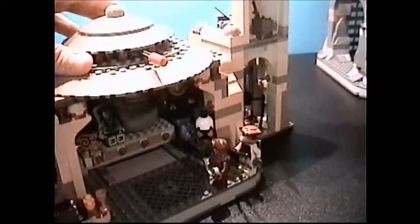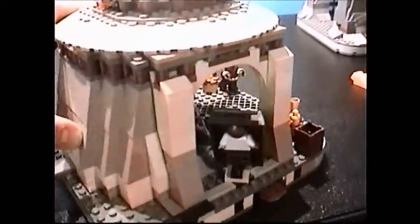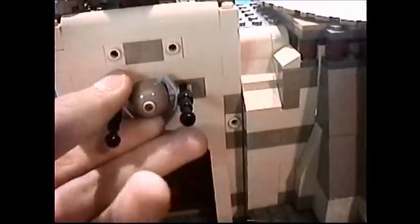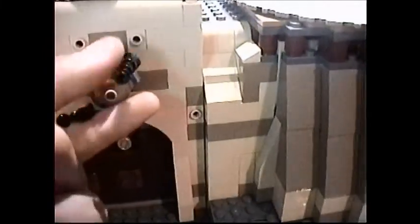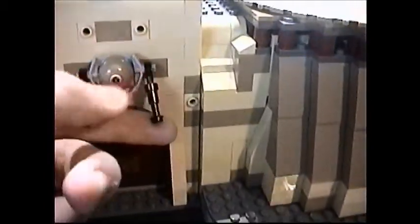You can really display this either way, but I would recommend displaying it from the inside, because there's just a whole lot going on in there. It's pretty cool. So I'm going to go ahead and show you some of the features out here. Here's the door, and this is like a turret gun up here, which spins 360, and these blasters, which are really just telescopes on hooks, move up and down.